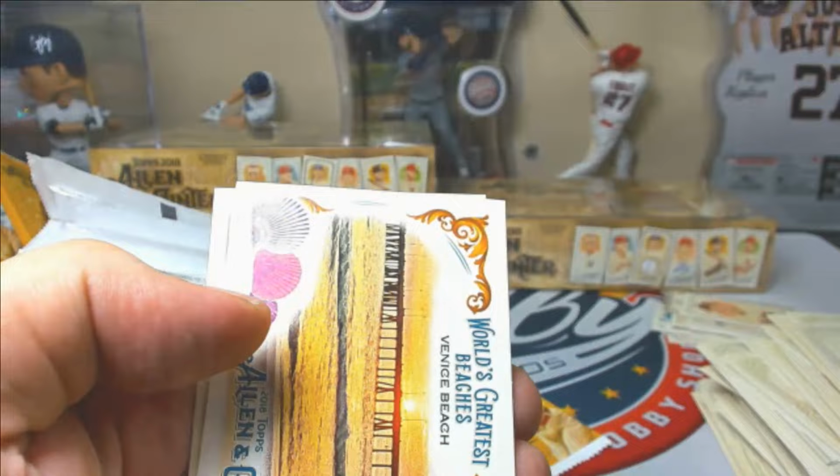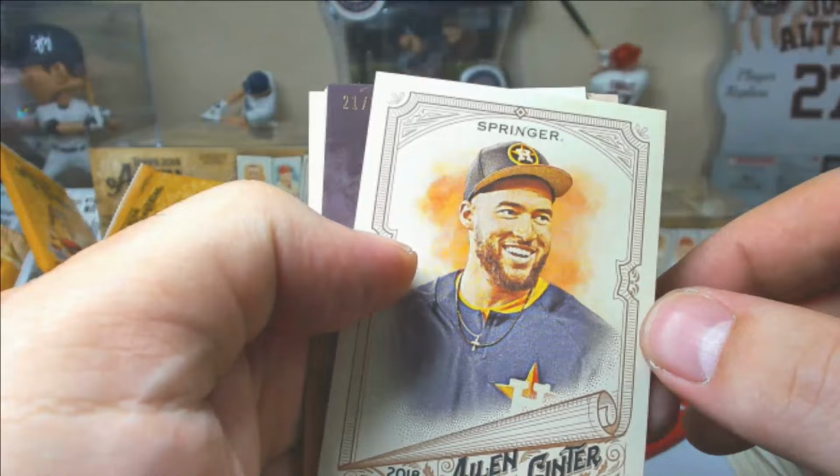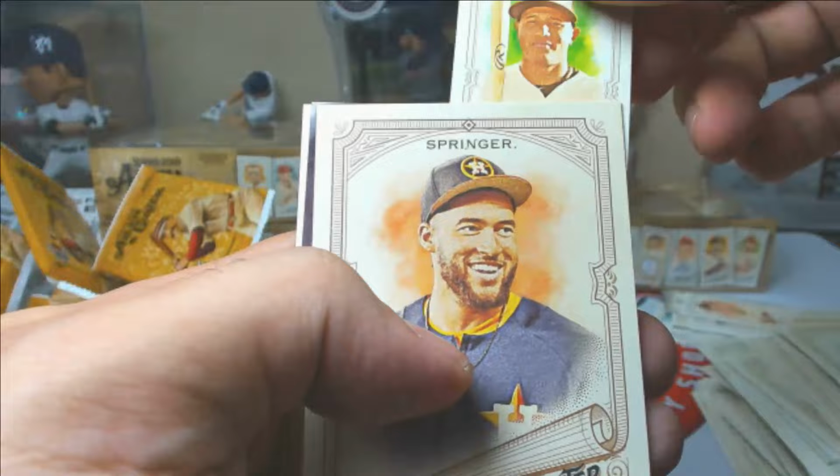Last pack. All right, here we go. Black framed auto to 25. Manny Machado, A&G back mini. And good luck.